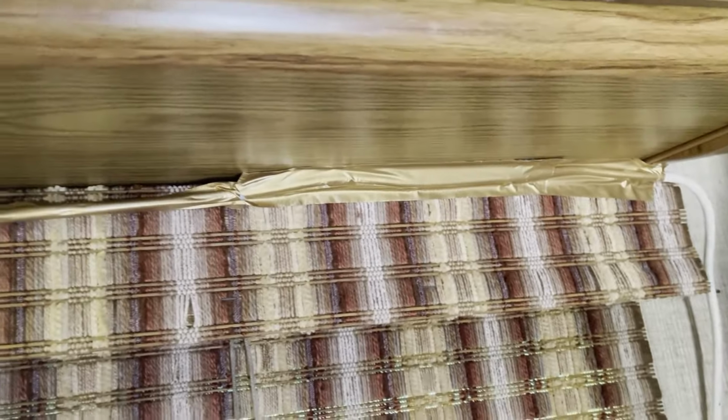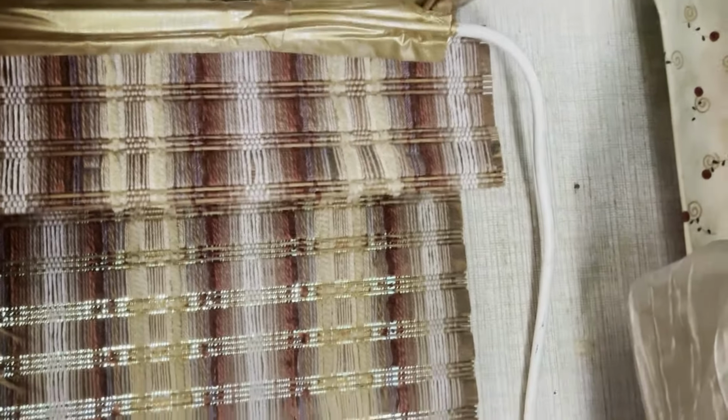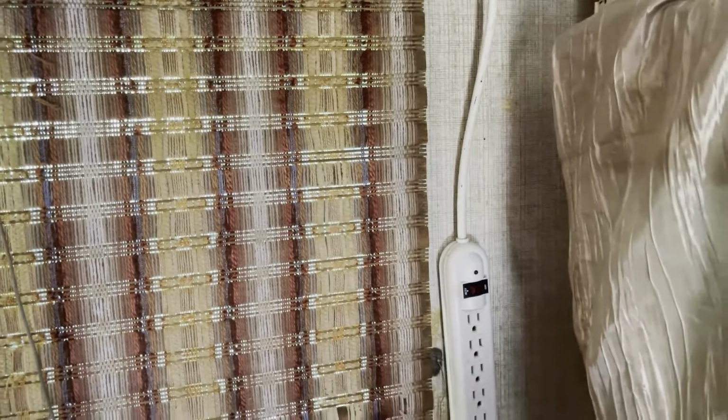And ta-da! So I had just enough tape. I've used that gold tape. I'll probably grab some more for different repairs, but that's perfect. You know, we got it so that it's right down here. I got this attached to the wall. Again, things I should have done a while ago, but I haven't.